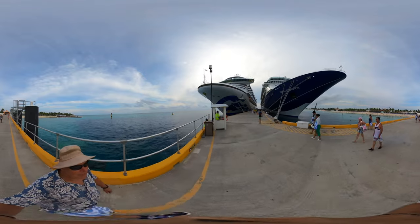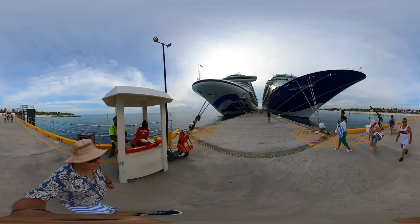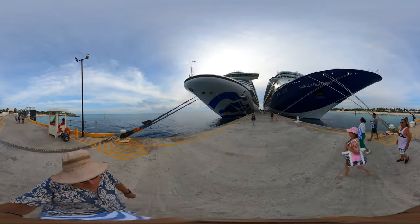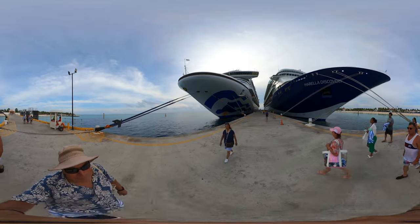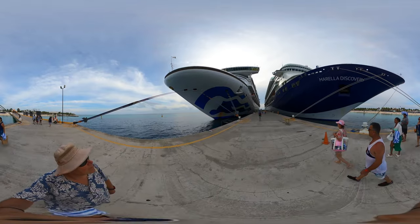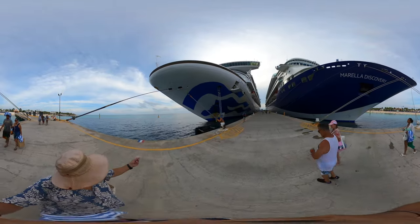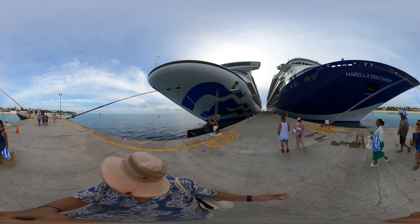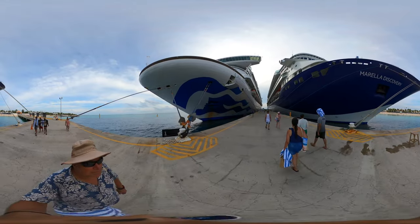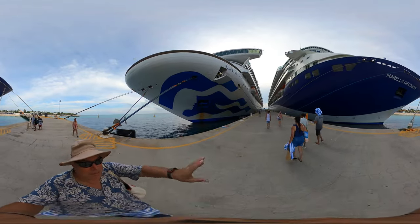There we are. We're almost in between them now. Today, not really hot, not really sticky. Nice out here. Might have got a little too much sun today when it was sunny. Can you tell this one's bigger than that one?